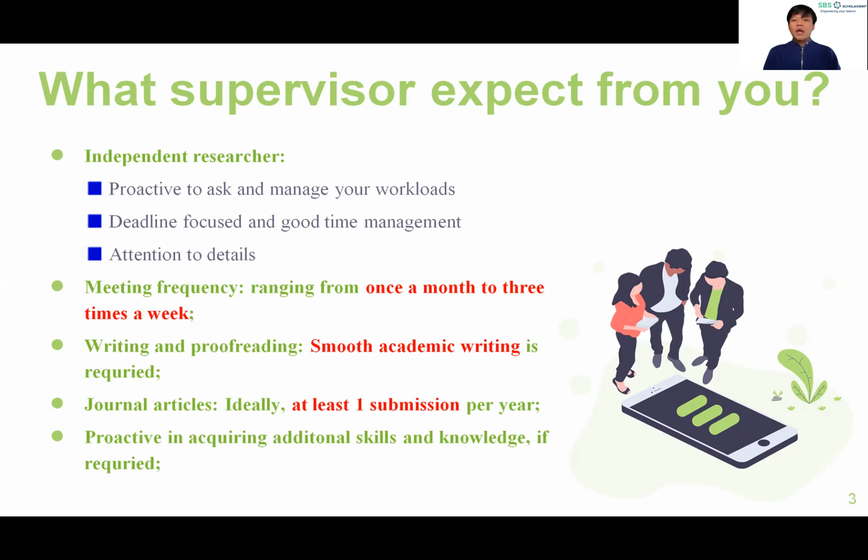For writing and proofreading, your supervisor expects that you have smooth academic writing. What does it mean by academic writing? It just means that all your writing needs to be very concise, very academic, and it needs to be good. If it's not good, you need to get a professional proofreading service to do it for you before you submit your piece of work to your supervisor.